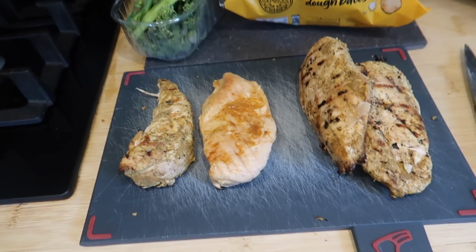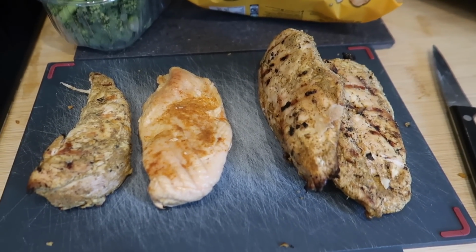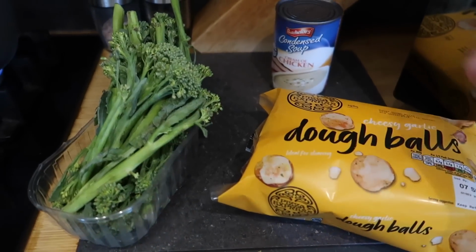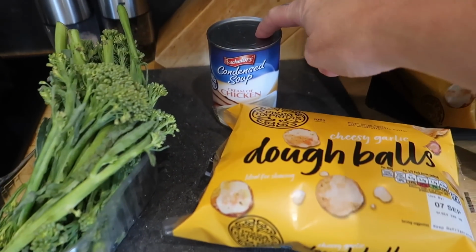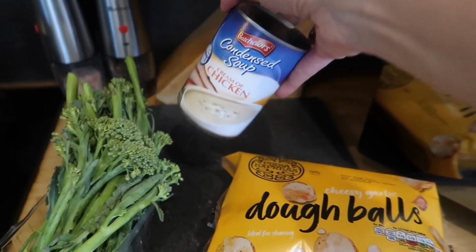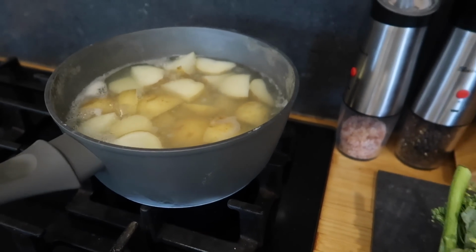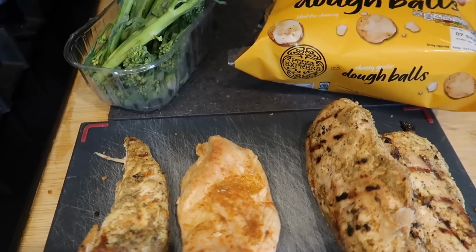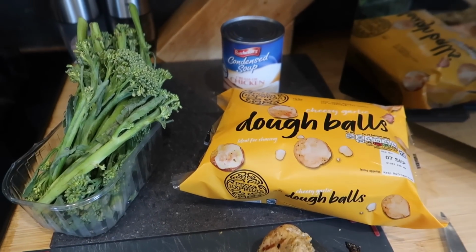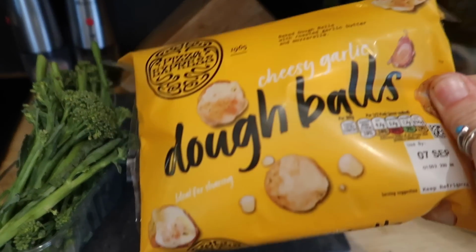So I'm just doing some dinner for tonight, and I've got some cooked chicken that needs using up. These dough balls need to be used as well. Broccoli's on its way out. It's a real use up dinner. So I've got a tin of Bachelor's condensed cream of chicken soup. And I've got some potatoes boiling in there. These are like baby potatoes. So what I think I'm going to do is chop up the chicken and broccoli, put that in the soup, add a few seasonings like some garlic powder, some onion powder, some black pepper. They'll just go in one side of the air fryer.